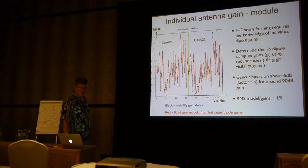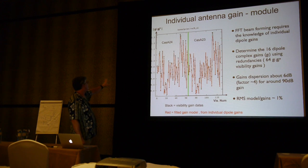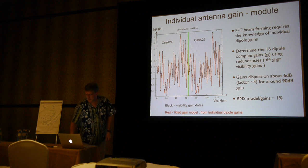This is the stability of the calibration. This is one day the 24th and the next day the 23rd, and this is a comparison of antenna-based versus baseline-based calibration. That's the red and the black, and then the difference of those between days is very stable. It's important for interferometers. We don't do any Walsh switching in this interferometer. We could, but we find at this point it's not necessary.